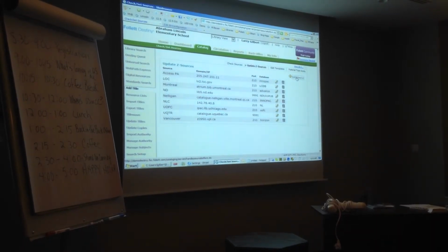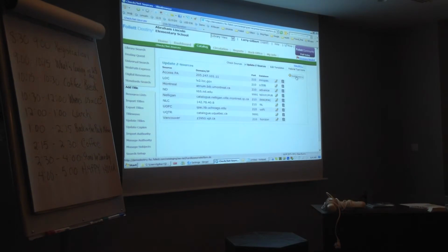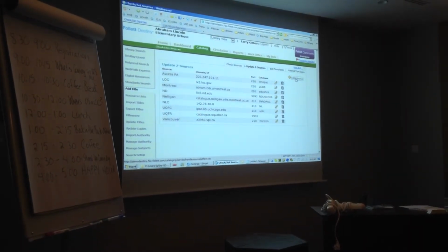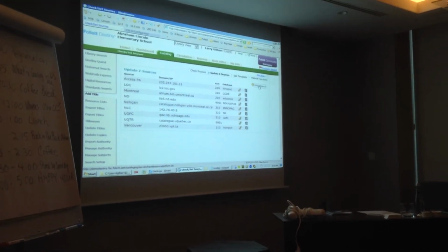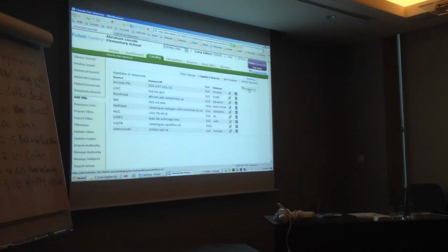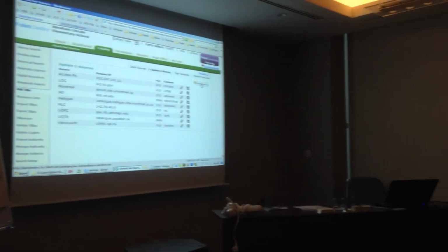I'm also hearing that a lot of librarians are getting very lucky just contacting, emailing local libraries, saying, hey, this is who we are. We'd like to do a Z39.50 connection. And they said, yeah, here's the information. Because a lot of times they don't publicize it, or it's not easy to find. But if a library out there has that capability, they have it because they have chosen to share their records.